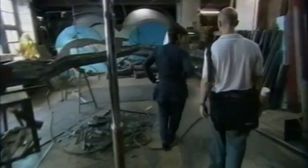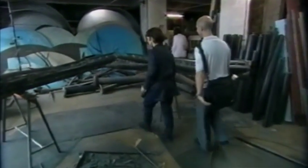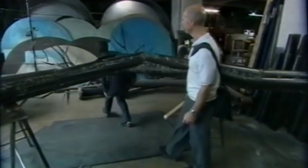That's making them. Morris and Monk then visit a workshop in Brooklyn, where another component of the Bourgeois sculpture is being fabricated, a very large spider.